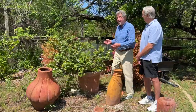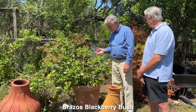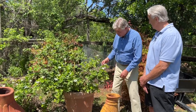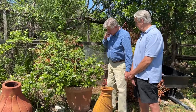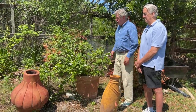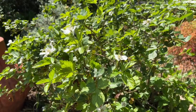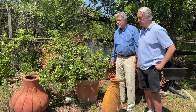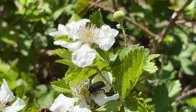But I couldn't help but notice, I raced over here and I called it a rose. It's not a rose. What is it? It's a blackberry bush, specifically the Brazos blackberry. And it's growing in a large pot. Yes, and it's plastic. It tricked me, yeah. So we've got bees all over the place, and what is that one over there? That's a Kiowa blackberry. It's highly recommended. It's newer. Yeah, it's a newer one.